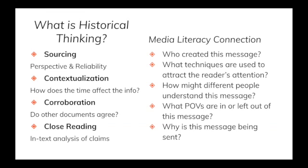So, with sourcing, we're talking about who created the message. With contextualization, we're talking about understanding different people's view of it, or putting the information into the time. And you can make other connections in other ways, but it's really all the same type of thing that we're just trying to push into one, so that we are understanding that historical inquiry is just like any other inquiry, as long as it's done with some rigor.